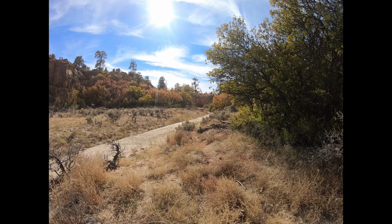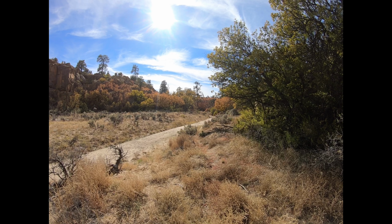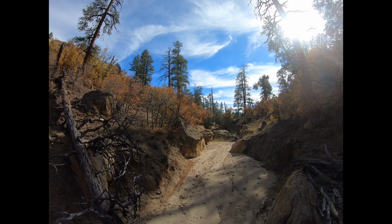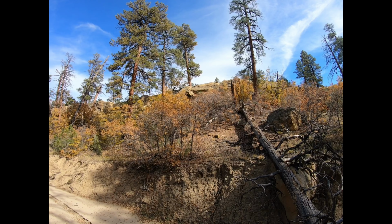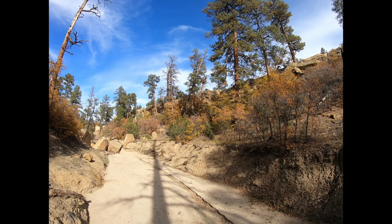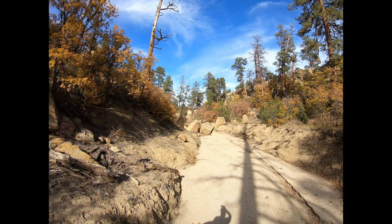We're gonna head up this wash and see if anything happens and if this trip can be salvaged before we head back to the car. This whole canyon is one of those examples that sometimes, if you just get off the beaten path, you're going to discover some amazing places.